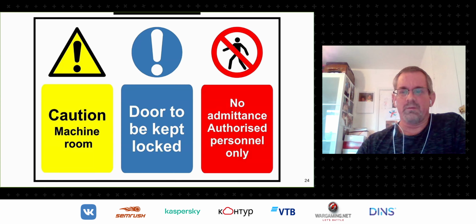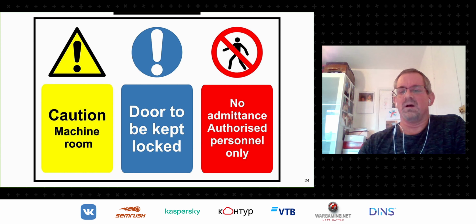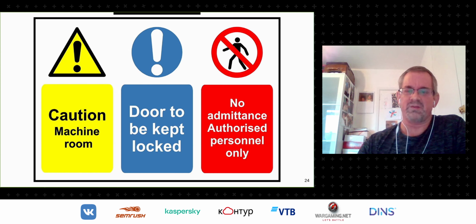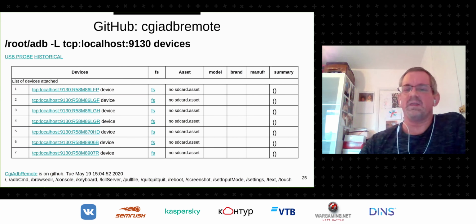Anyway, when I was working at Shazam, the phones were actually in a locked cupboard in the machine room, down a long corridor. So I'd already written a simple ADB-based web script that runs on the machine hosting the phones. Since I'd uploaded my solution to GitHub, I was able to deploy it at Badoo too, with some extra tweaks for our setup. It's called CGI ADB Remote, and the proper link will show up shortly.